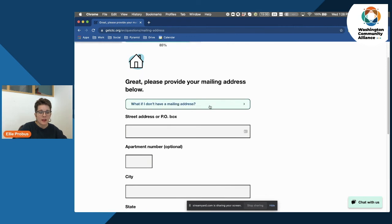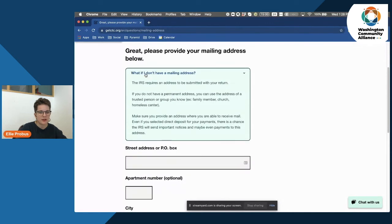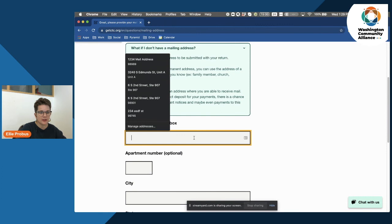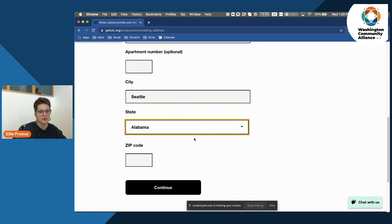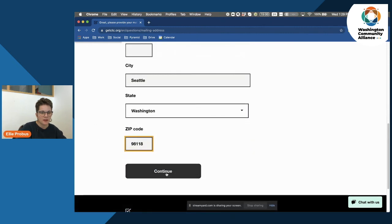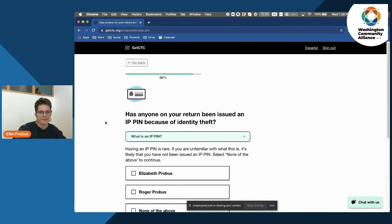Great, and then again, we're going to provide a mailing address here. Even though you do direct deposit, you're still going to need to put in a mailing address. And again, remember, it should be a place where you can receive mail, but it doesn't necessarily have to be your address. I'm going to put in information here. This is my mailing address. I'm going to click continue. Going to check on it and confirm. If I see any problems, there's an edit button there, so I can go back and change it.